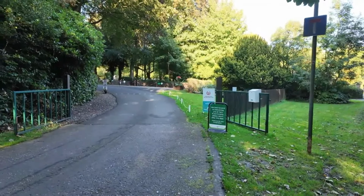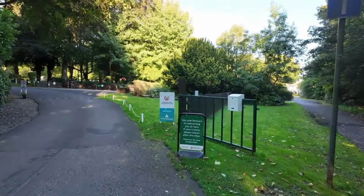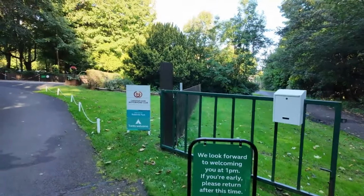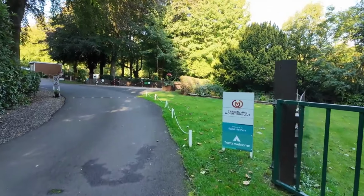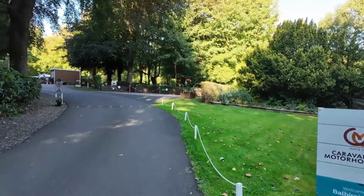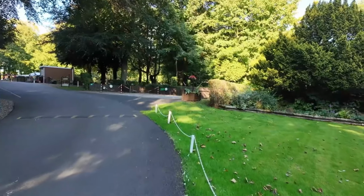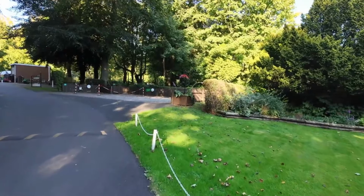Yes, so here is the entrance to the Balbirnie Park Caravan and Motorhome Club site. Just a little update as we go in. Avtectora 2 is a little late in indicating the left turn coming down from Dundee into the site, so just be mindful that you turn into the country park bit.